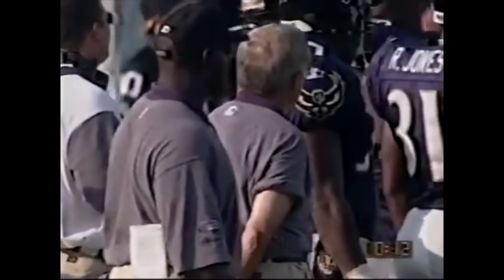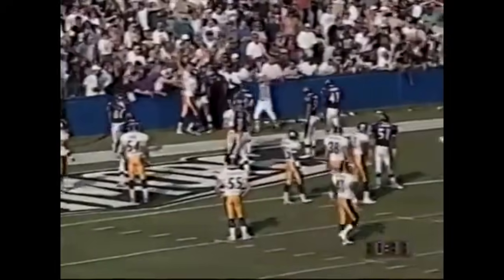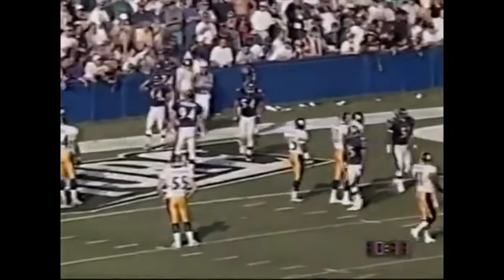He'll take the intentional safety as Josh Miller goes out of the end zone. There's a flag down.